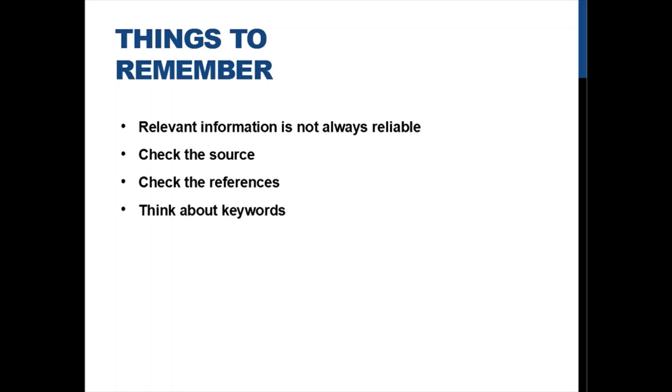Think about keywords. Try different words in a different order and see how this changes the results. Remember that typing in questions may present you with unreliable results. Use phrase searching to search for words in an exact order. You can use the titles of articles as well as phrases.